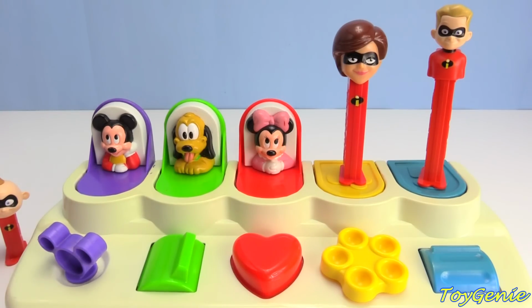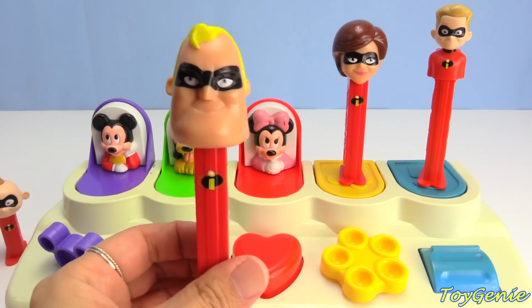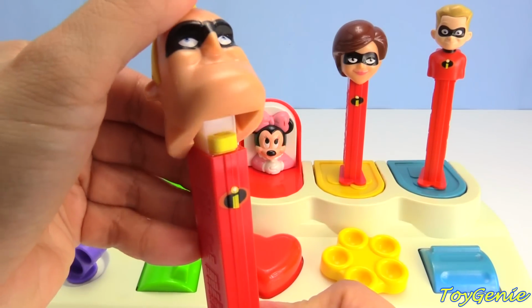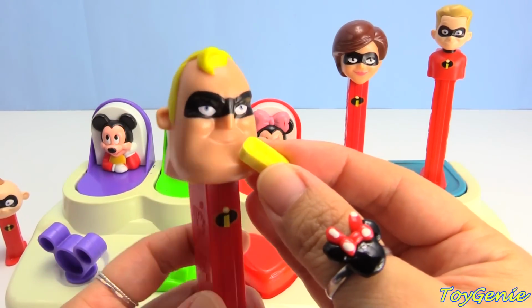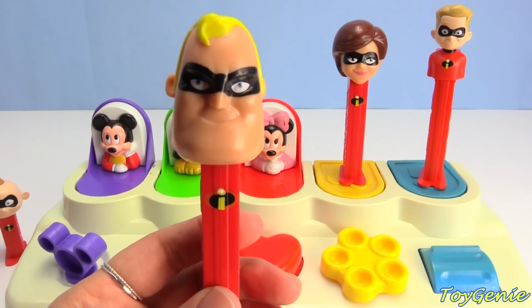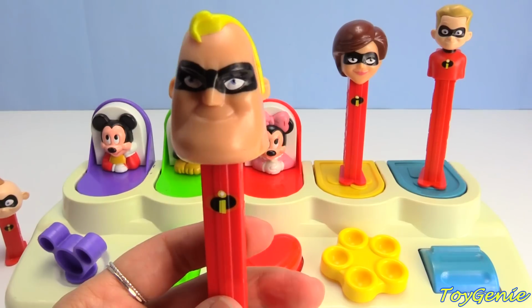Minnie Mouse! Minnie Mouse just knocked over Mr. Incredible. What flavor Pez does Mr. Incredible have inside? It's yellow. Give it a try, Mr. Incredible. What's the flavor, Mr. Incredible? That was sour. Very lemony.